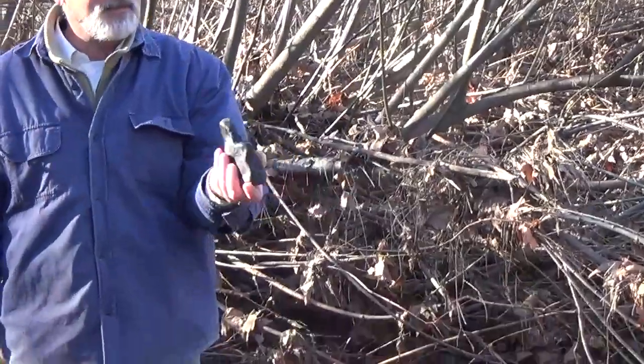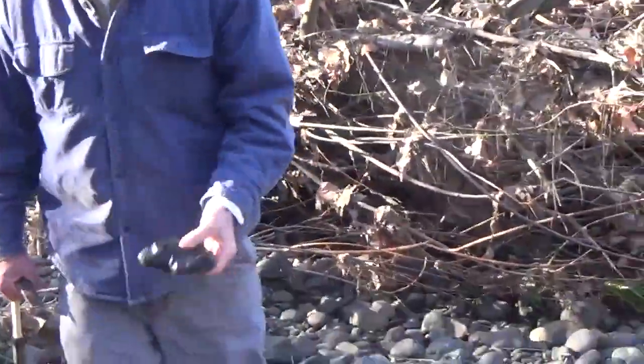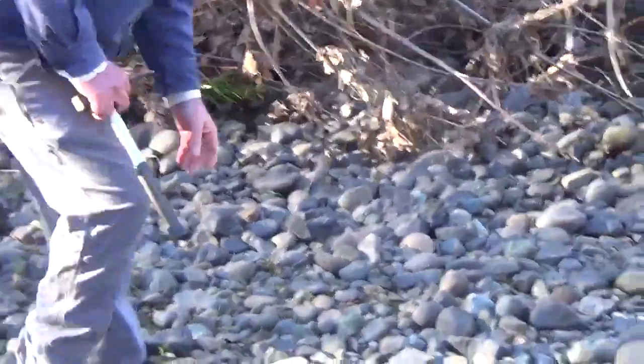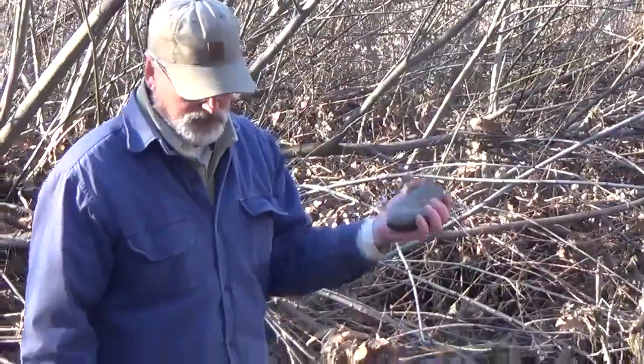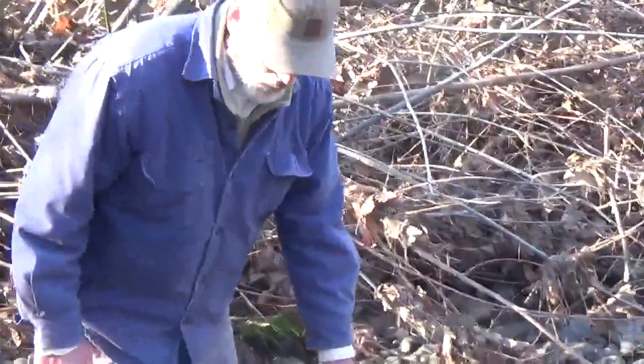You can see it's still got some angularity to it. It hasn't totally rounded because it hasn't traveled that far, and it's also pretty hard stuff. And then you have a lot of andesite. There's more of this than anything. This is from the Cascade mud flows that we're going to go visit. And this gets pretty rounded. It's probably traveled quite a bit farther.